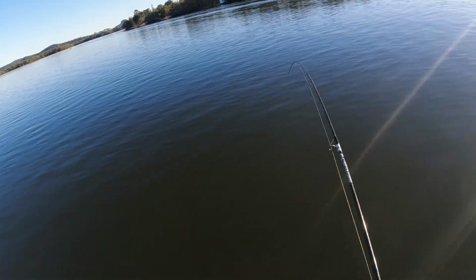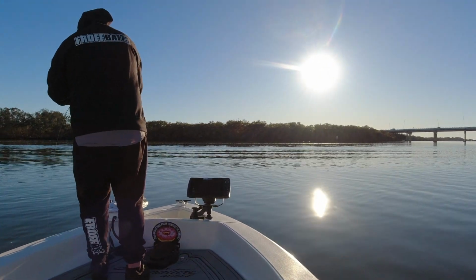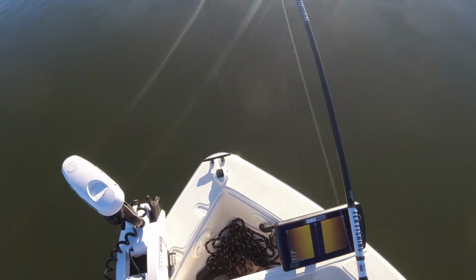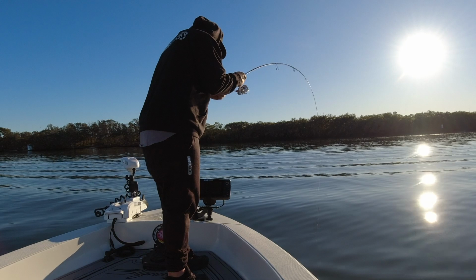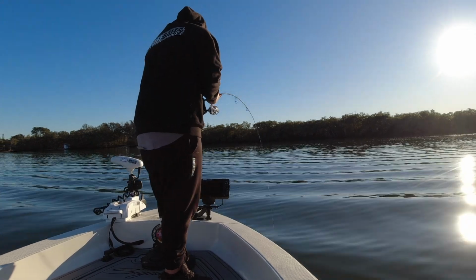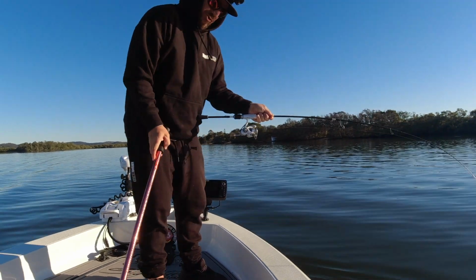On the weasel. Man, a lot of weight there. A lot of weight. Oh, this leader. Feels diamondish. I've seen them there, but it felt like a bite. Ah, nice golden, man. Very nice golden. Felt like a bite, though.